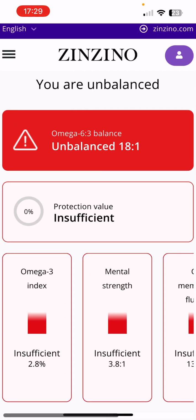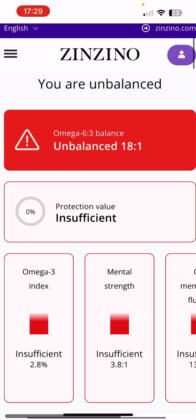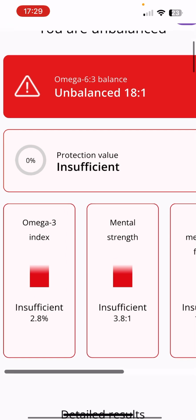We have a program that within 120 days we can get this balance down to around 3 to 1 or maybe 4 to 1, depending on if they help themselves with other dietary suggestions. Please note this test, I'm just reading it. This is done by an independent lab called VITAS, and all the stats, you can Google all the information here.